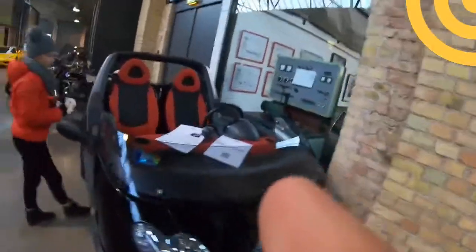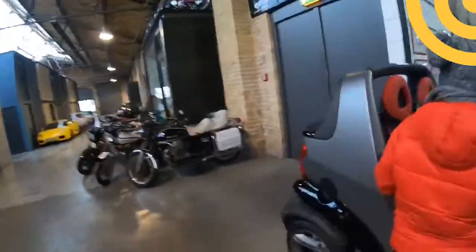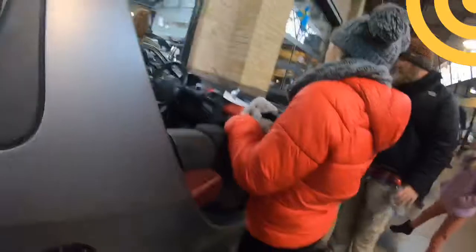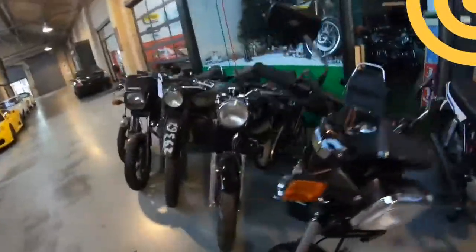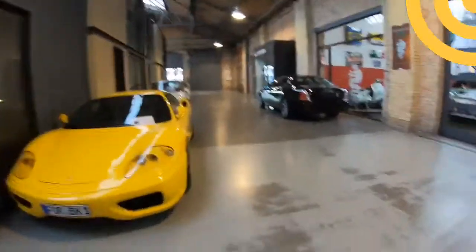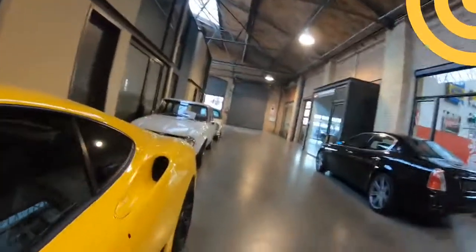Oh my gosh, Dad, look at this car. Dude, this is the coolest car here. Definitely the coolest. Look at all these motorcycles. There's another Ferrari. I like this yellow. It's called Canary Yellow. I like yellow with the black racing stripes. Do not touch.